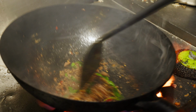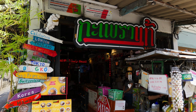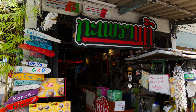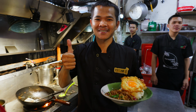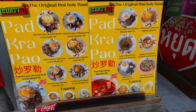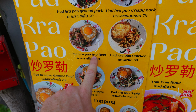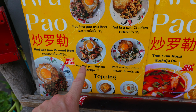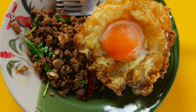Anyway, lunch. I promised you one of the best versions of the most famous dish in Thailand. This is it, original, this says original Pad Kaprao 1993. It is the most famous dish in Thailand, Pad Kaprao, and they do all different types. Every place does all different types. You've got ground pork, crispy pork, beef strips, chicken, shrimp, squid, anything that you like, and usually, as you can see, it's topped with the fried egg.